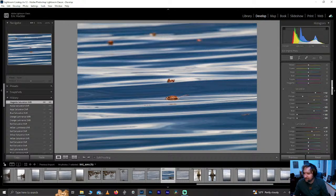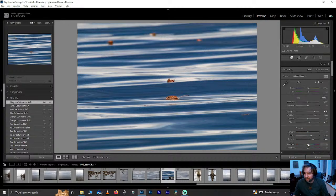There you go, right there. Okay, let's bring the vibrance down just a touch. I want this to be soft. I want this to feel gentle. And the contrast down a little bit even. There we go. Bring the whites up a bit. There we go. Yeah, I love this. This photo is just simple and it's gorgeous and I love it.